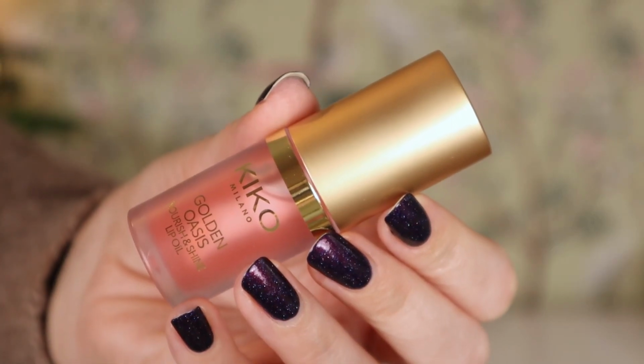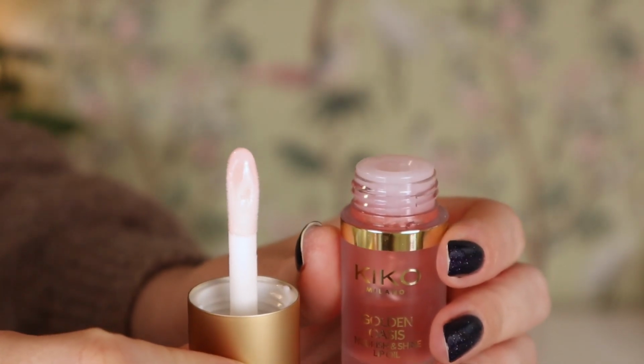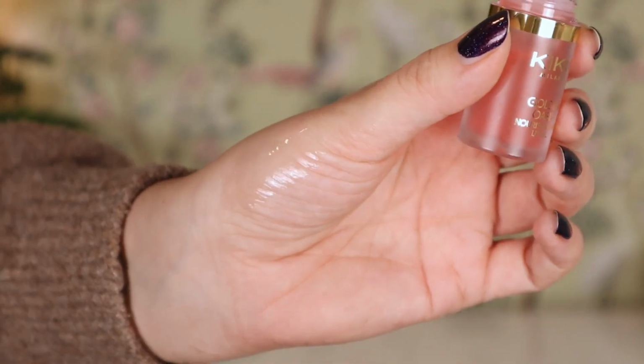Then we have a formula that they have just come out with, and I'm pretty sure you can still find it and you probably will be able to find it for quite some time. I was very impressed, and I have been very impressed with this product since I tried it. So this is from the Golden Oasis collection, and this is the Nourish and Shine lip oil. This is such a good lip oil formula. It is so good that I'm kind of thinking, is this now my number 1 lip oil formula in my collection?